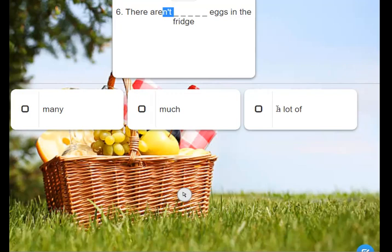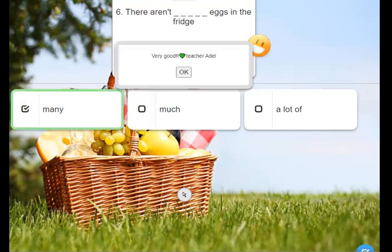Put an X on a lot of. Okay? I cannot choose it. It's wrong. Okay. Here, X is countable, so I cannot choose much. So it's natural to choose many. Let's check. Yes. Good. Very good. And teacher Adil gives you a heart.